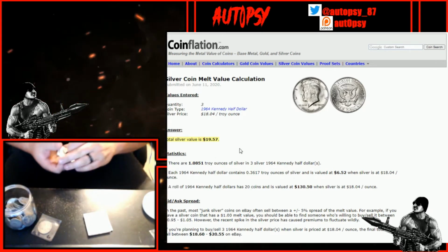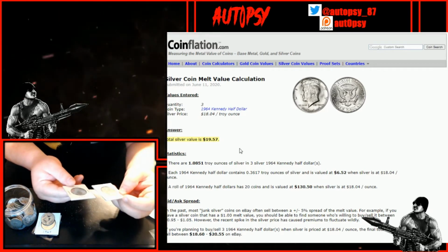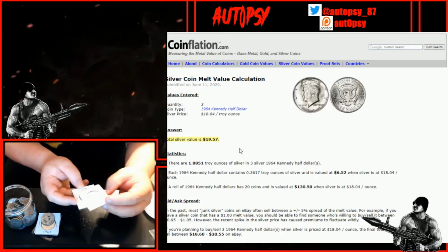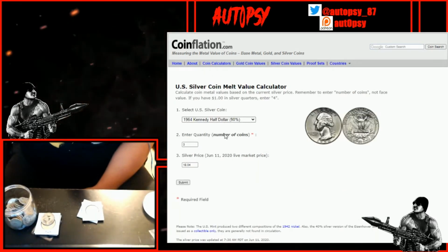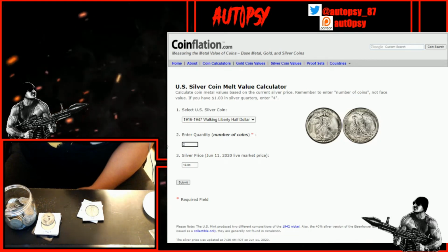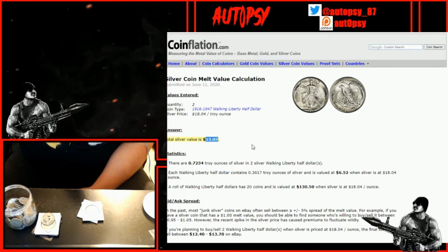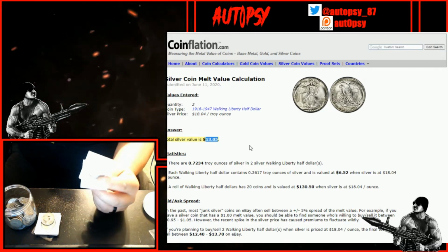Now, we also today scored, which I'm proud of, because a lot of the Walking Liberties I see are not nearly in this good a shape. Now, this isn't awesome shape, but it is good shape, in my opinion. So we got to check out how much the couple of Walkers are worth. Now, obviously, everybody who's familiar with doing this knows that the Kennedys, the Walkers, the Franklins, they're all worth the same. They're all 90% silver. $13.05 is what these 2 Walking Liberties are worth.